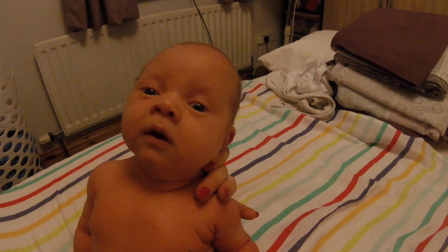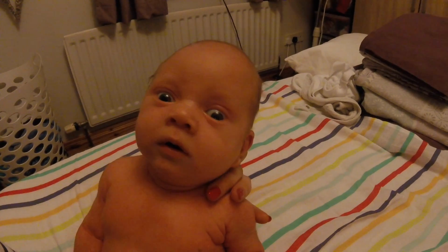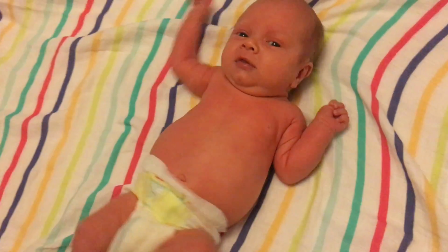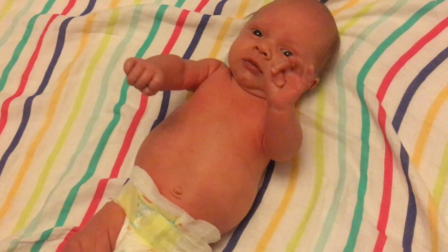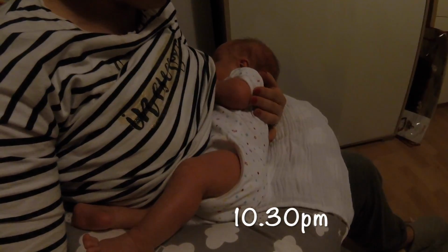So he was feeling much better after his little massage, and I was able to get him into his vest and ready for his final feed of the night. He was really alert and really interactive at this time. He's usually quite active at that time of night just before bed, so it was quite nice just enjoying him being so bright-eyed and everything at that time.